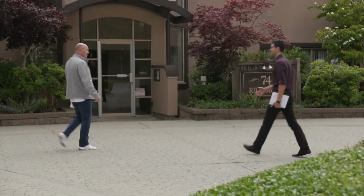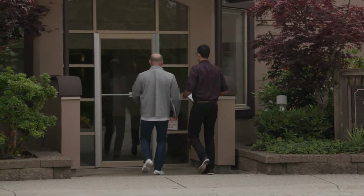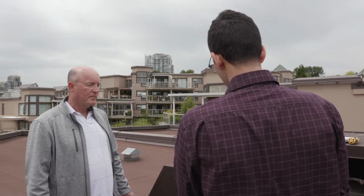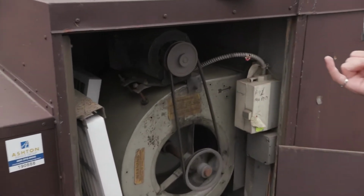Each Strata Council representative or owner is paired with an advisor, and one of the first steps is a complete energy audit. At this New Westminster complex, a squeaky fan belt draws attention. The corners and the squeaking, it's not exactly the right size, so that would be one thing we could take a look at.